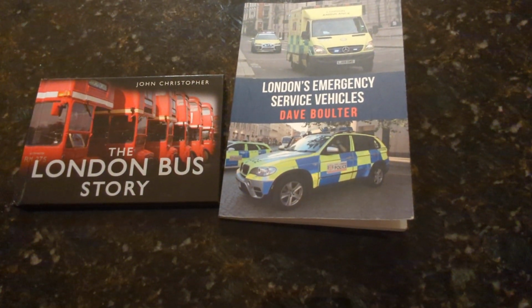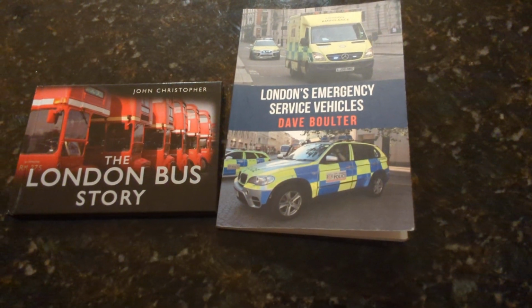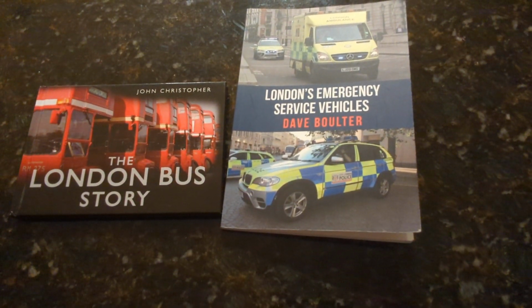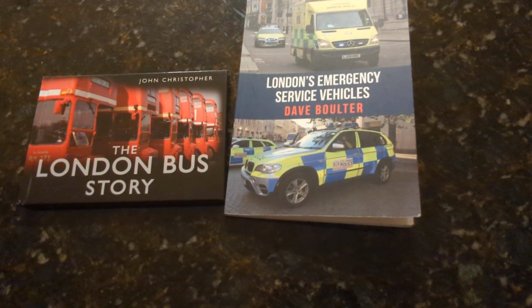So I would really highly recommend looking for books like these, just to learn about the stuff if you're interested in this. So that's pretty cool. So I'd highly recommend getting it.